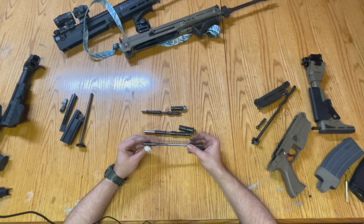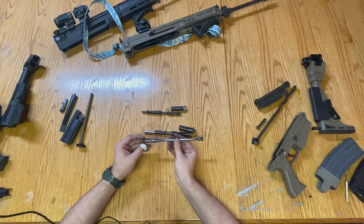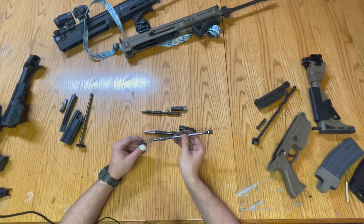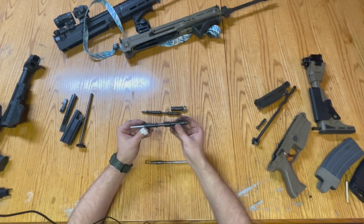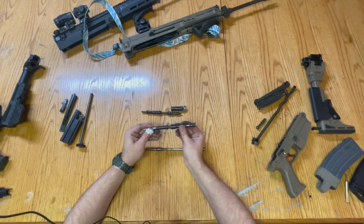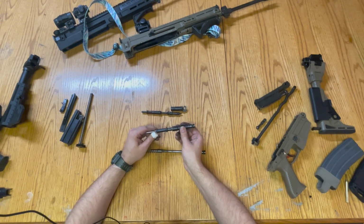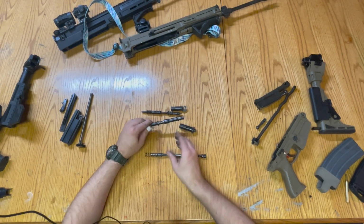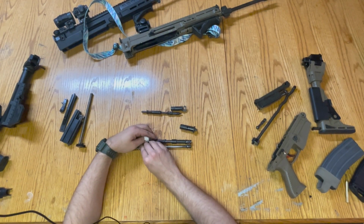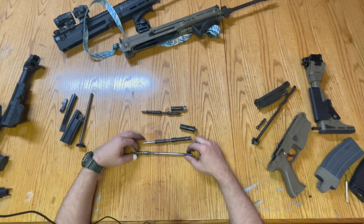So the difference is the VZ58 piston is just one solid piece turned on a lathe with a return spring that pushes it forward, and the 805 has this whole captured return spring assembly that actually pushes it backwards against the bolt face, which is kind of curious. But they both have, you can see, a very similar style. It's a big solid head with a gas sealing groove in it.